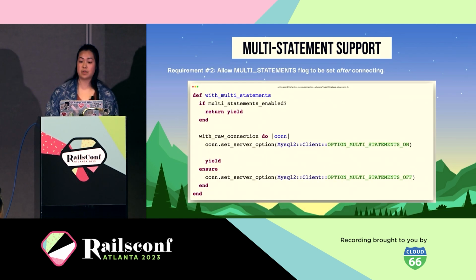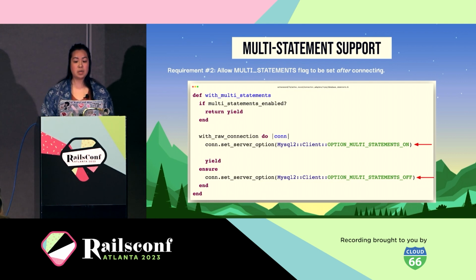So that's requirement one covered. But what about allowing multi-statements to be set after connection? Remember that we need this for with multi-statements in Rails, which needs to be able to enable multi-statements after the connection is already established.